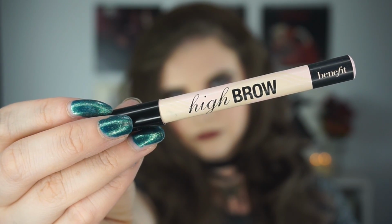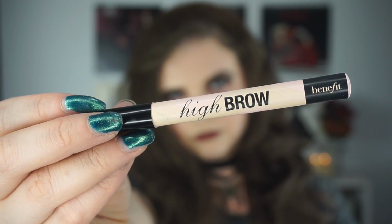That's the Benefit Highbrow. So this is a pencil that you are supposed to use to highlight your brow area. And I have used it that way on occasion. I'm not crazy about it because I don't feel like it brightens that much. I feel like it's a little bit too pink, but it does make a good base. So if I put it on first and then whatever I wanted to highlight my brow bone with afterwards, it just makes it pop a little bit more.